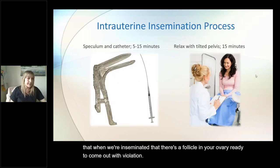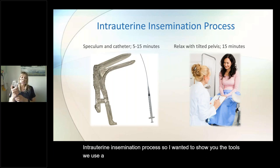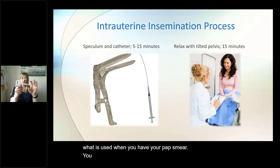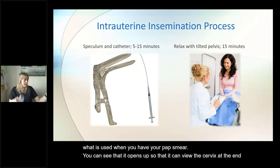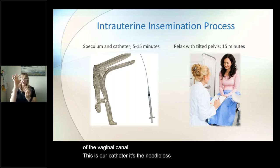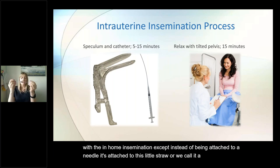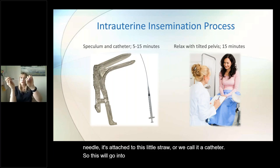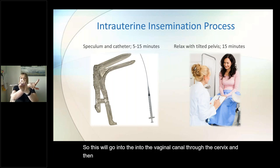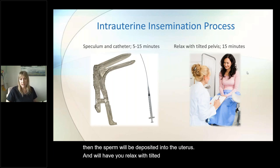Intrauterine insemination process. So I wanted to show you the tools. We use a speculum. This goes into the vaginal canal. This is exactly what is used when you have your pap smear. You can see that it opens up so that it can view the cervix at the end of the vaginal canal. This is our catheter. It's the needleless syringe that we talked about with the in-home insemination, except instead of being attached to a needle, it's attached to this little straw, or we call it a catheter. So this will go into the vaginal canal, through the cervix, and then the sperm will be deposited into the uterus. And we'll have you relax with tilted pelvis for 15 minutes.